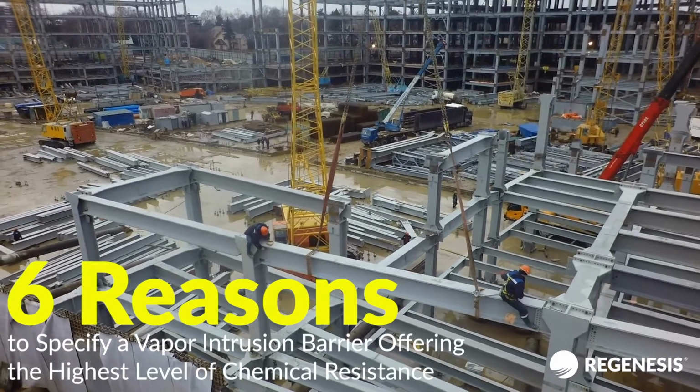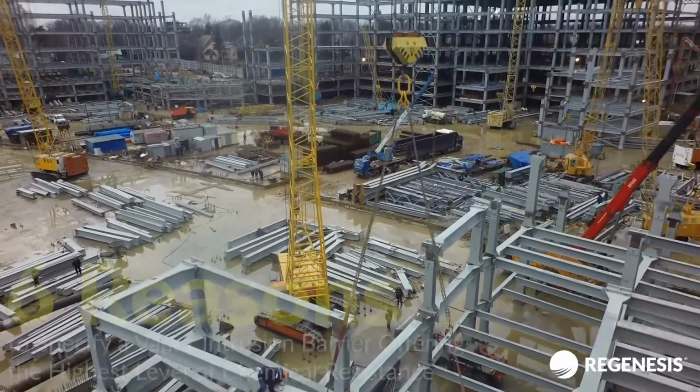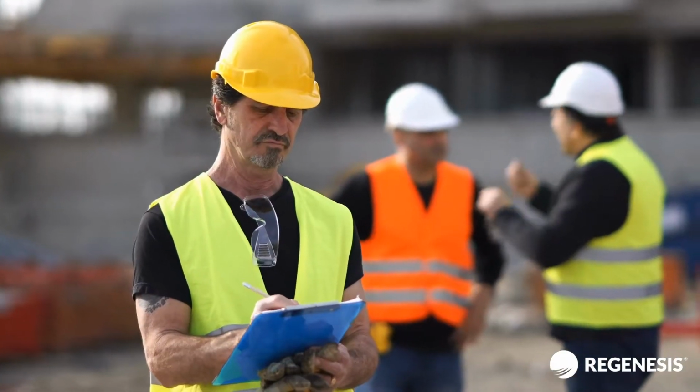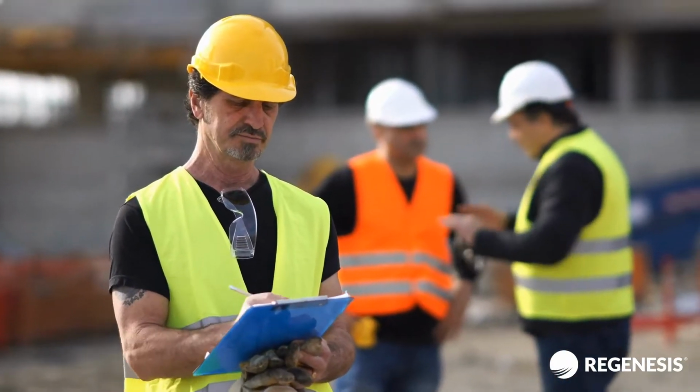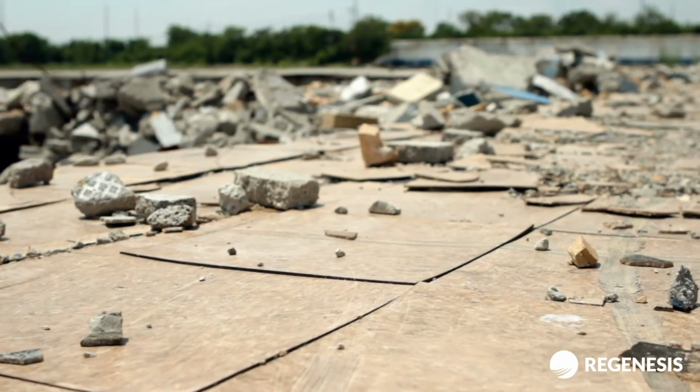6 reasons to specify a vapor intrusion barrier offering the highest level of chemical resistance. Why choose a vapor intrusion barrier with the highest chemical resistance on the market? The answer is simple: to effectively mitigate the risk for properties where there is underlying contamination that cannot be removed and presents a serious risk to human health.